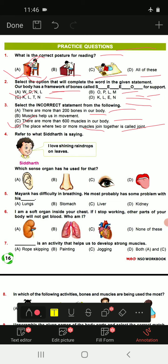Next question. Refer to what Siddharth is saying. The picture name is Siddharth, and he said, I love singing raindrops on leaves. Now the question: which sense organ has he used for that? Option A is ear, option B is nose, option C is eyes, and D is tongue. Which option is correct? Option C, eyes, because we use our eyes to see different things.